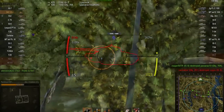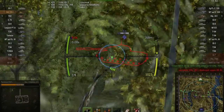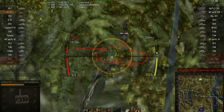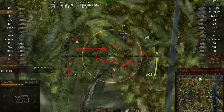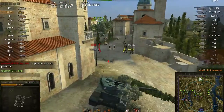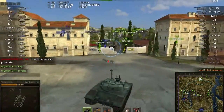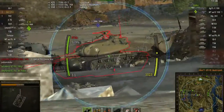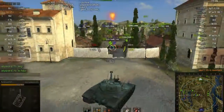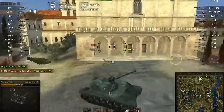We are reloaded. Time to attack. This IS-8 doesn't know what is happening. And he's dead. I have one more shot. I saw E75 calling me to help him. I tried to track the M103, but I had only one shot.